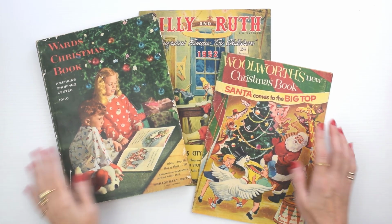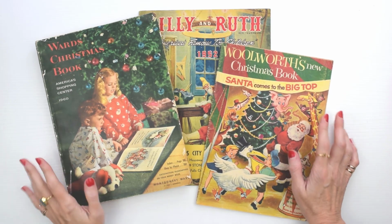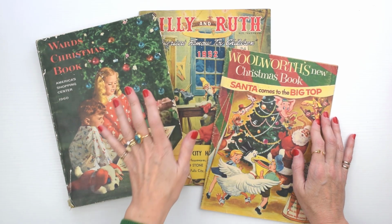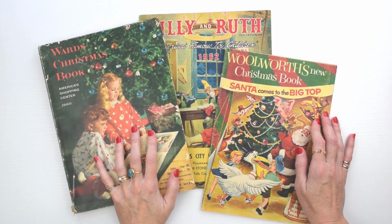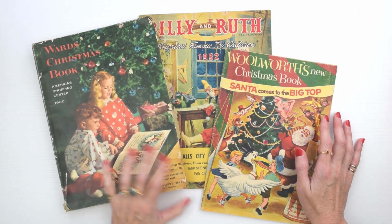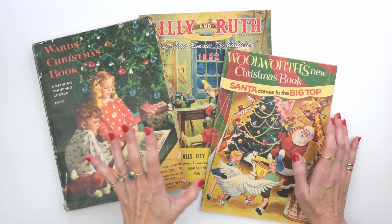This is Amy, and I thought it would be kind of fun this holiday season to do a little show and tell of some vintage Christmas toy catalogs. So I've got two toy catalogs here and then a Ward's Christmas book. This has more than toys in it, but these are so neat and they're a little bit hard to come by. So I thought it might be fun to share them with you guys. And I found all of these on eBay.